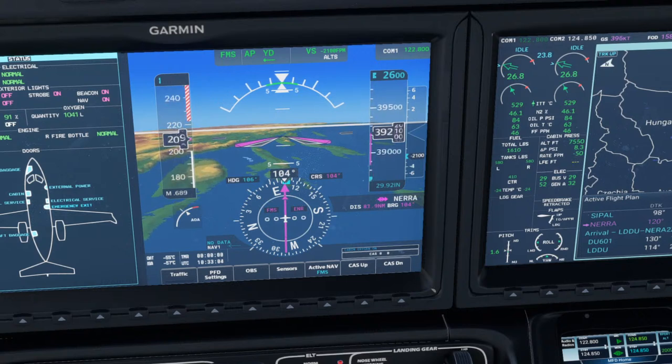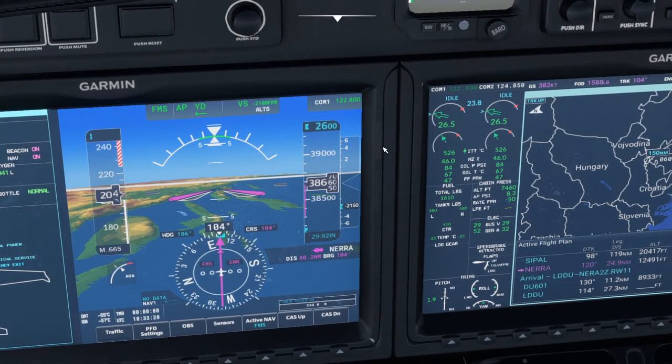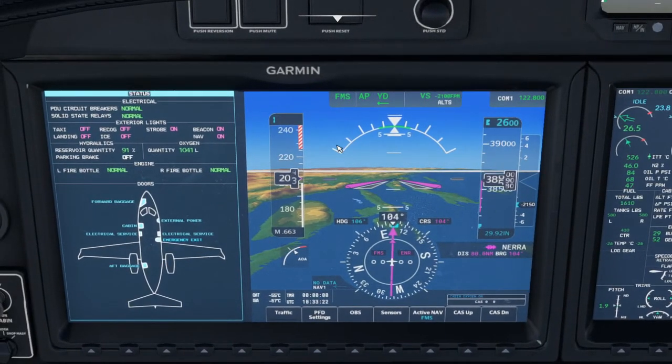So it has so much drag that it can go down to like 120 knots and get the stick shaker sometimes. But we don't want to descend in idle, we want to descend at about 65-70%, so we're not going so slow.